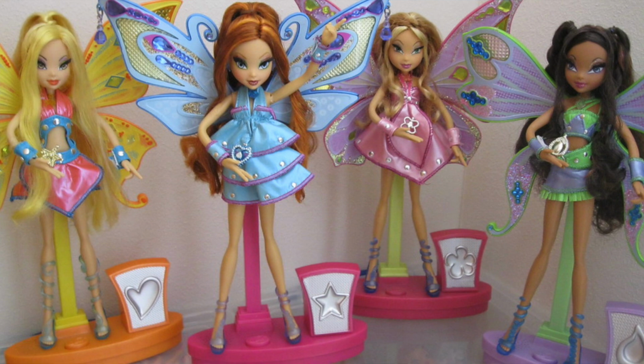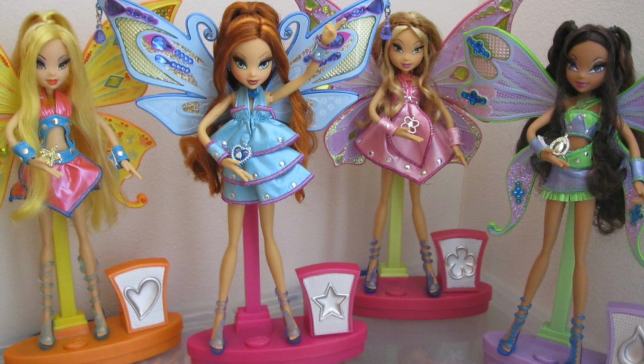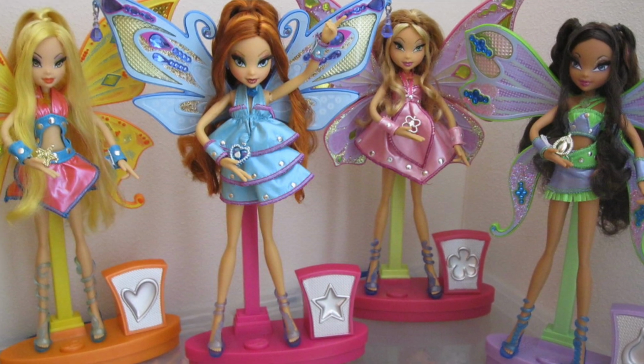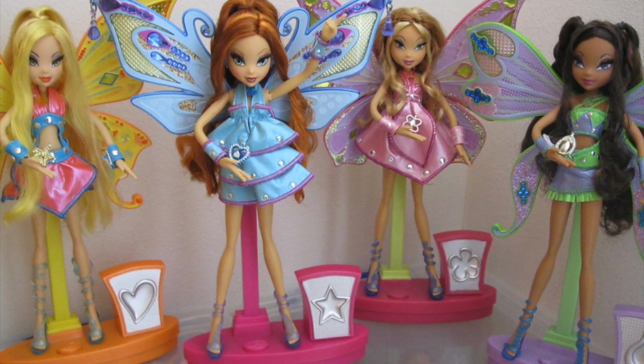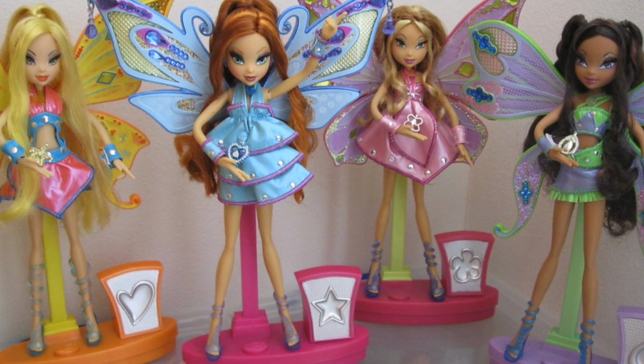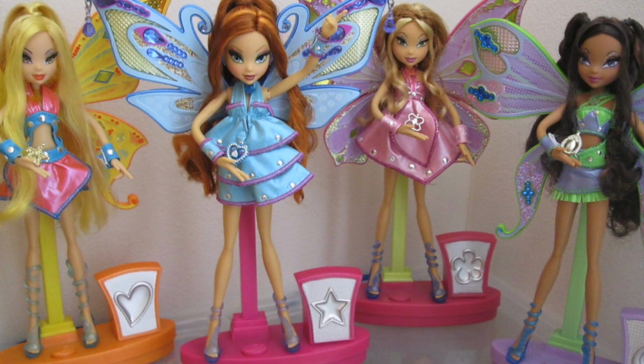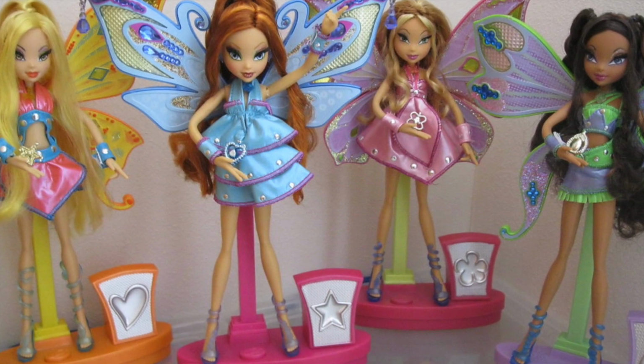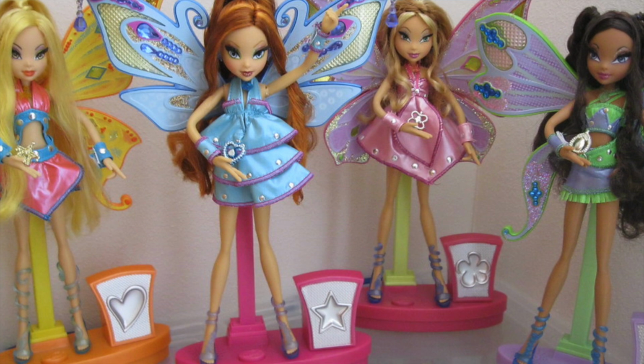But this is an Enchantix line, which means that it inherently has to compete with the Glam Magic Enchantix line. And that line is the S tierest of them all. It's basically the most beloved line, I think, by everyone. And in comparison, this Enchantix line pales.